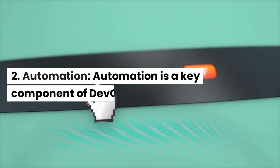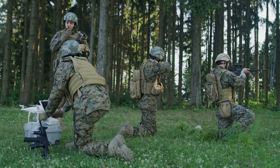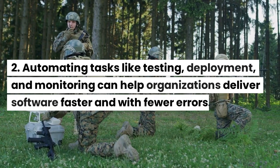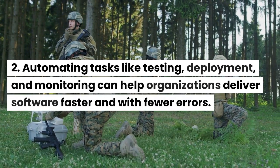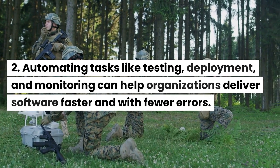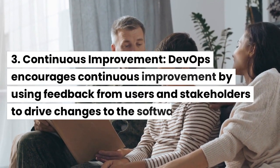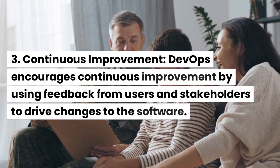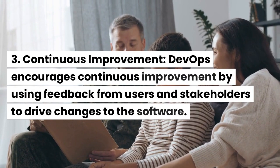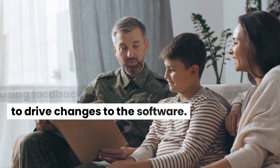2. Automation. Automation is a key component of DevOps. Automating tasks like testing, deployment, and monitoring can help organizations deliver software faster and with fewer errors. 3. Continuous improvement. DevOps encourages continuous improvement by using feedback from users and stakeholders to drive changes to the software.